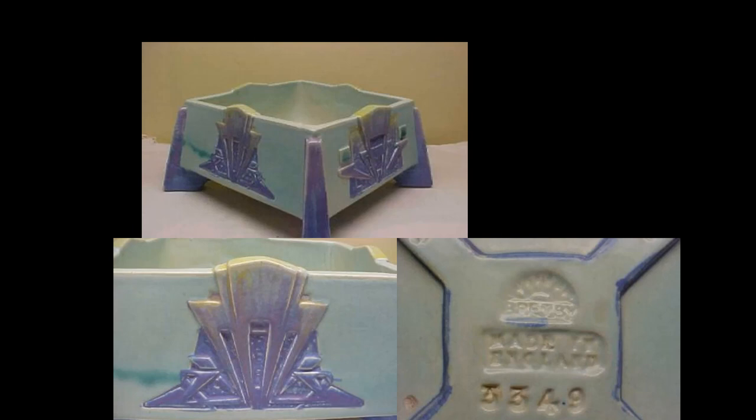Pieces like this are quite typical in a variety of ceramics in the Art Deco period, and a nice piece like this, very collectible indeed. Well, that brings us to the end of this session. It just remains to look at what literature is available.